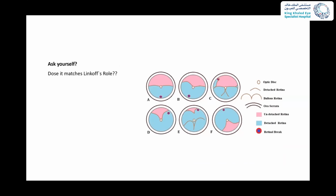And then ask yourself, does the pathology you see in the exam match Lincoff's rule? Because your game is to find the break and to close it. So if it doesn't match, you may have missed something and you need to go and examine again. Because one of the causes of failure of scleral buckle is missing a small break that is not being managed.